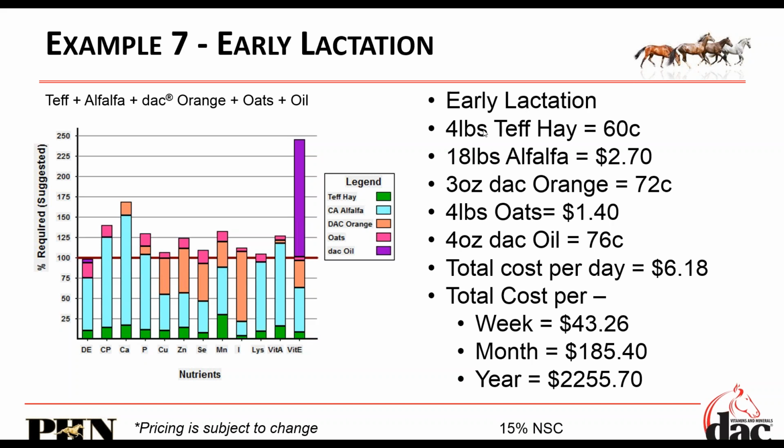So 4 pounds of teff hay and 18 pounds of alfalfa gives us our 22 pounds, because this is still that 1,100-pound horse. We decided, oh, well, we can't do trail rides anymore, so we'll breed her. We took that same horse and we're breeding her now.